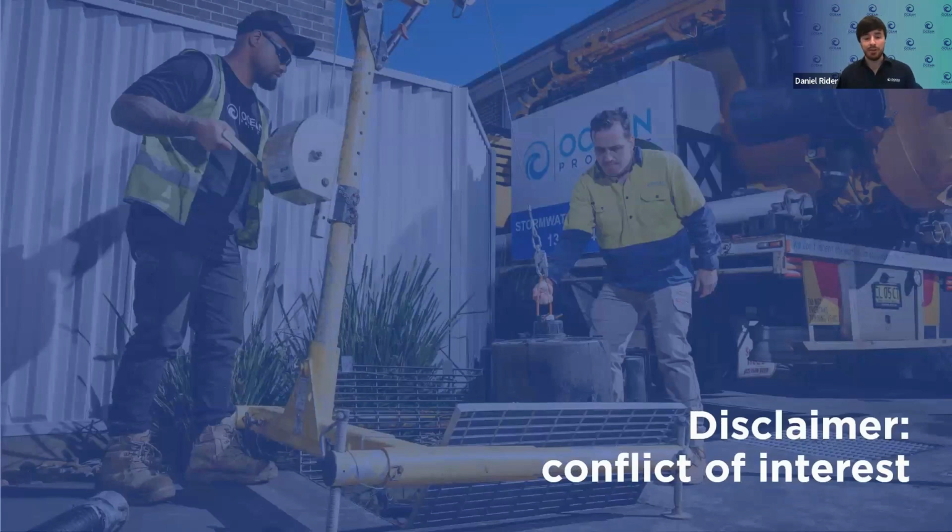Before I go any further, I do just want to put the disclaimer here that I recognize and acknowledge that Ocean Protect does have a conflict of interest around the topic of improving WSUD maintenance, as we are a company that supplies, installs, and maintains these assets. And I'm an employee of Ocean Protect, so that does apply to me and the work I've been doing. So that's just something to be aware of.